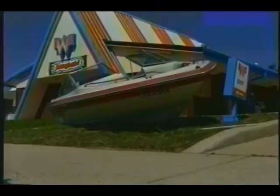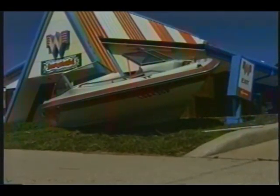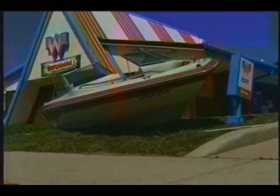As you can see, this boat wound up parked at the Whataburger. It's not going to get any drive-in service anytime soon. It gives you an example of the power of the storm, that it was able to lift sailboats right across the beach, right into the middle of the streets. Incredible, incredible sight.